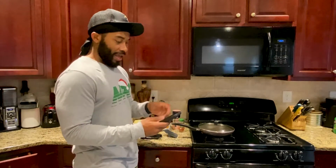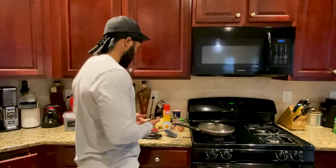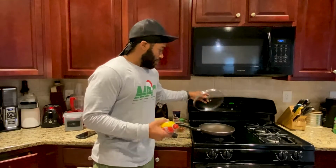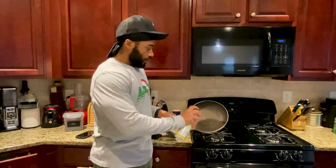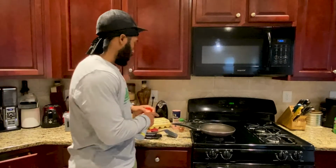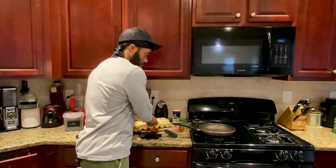So now that we got that and we see that's in there, now let's get to the good portion, which is cooking this food up. So I'll go ahead. I got the top because I am going to pretty much cook these sunny side up. So I'll put the top on to get a little heat over there. So we'll just spray this pan like so. That's all we need right there. Then let's crack our eggs.